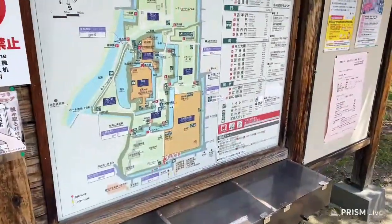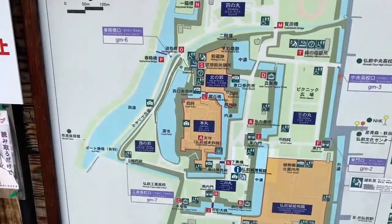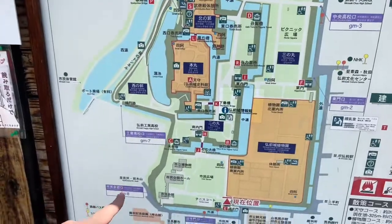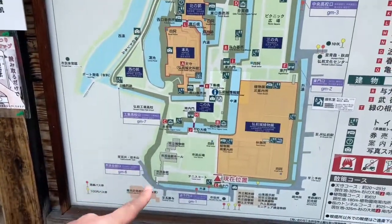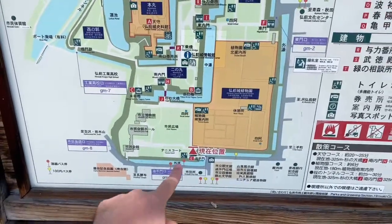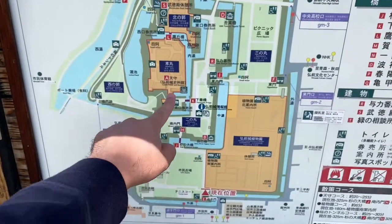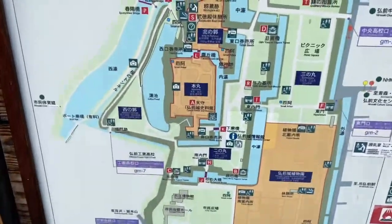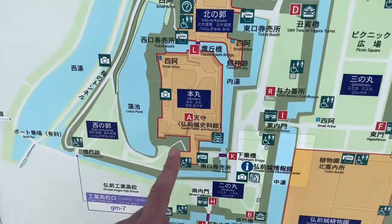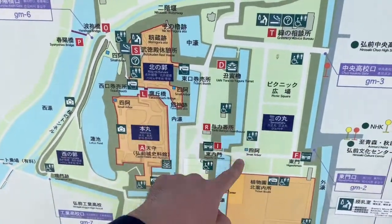And today, the castle itself. Right now, we are here. We started at the gate entrance here, and we're gonna walk here, and go to the Honmaru, where the Tsugaru clan family was living. And we're gonna see a little bit outside the moat.